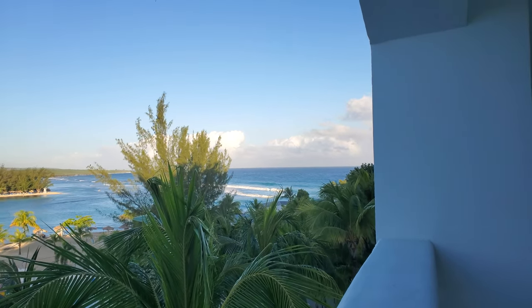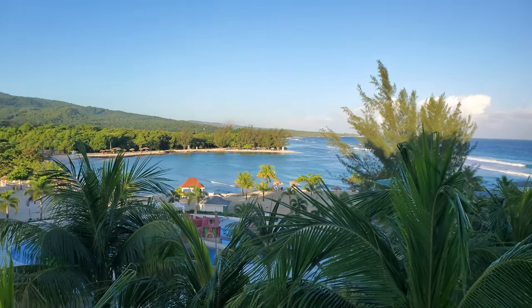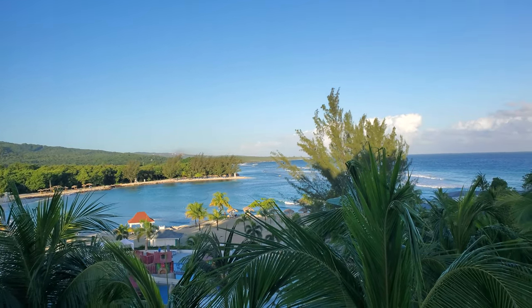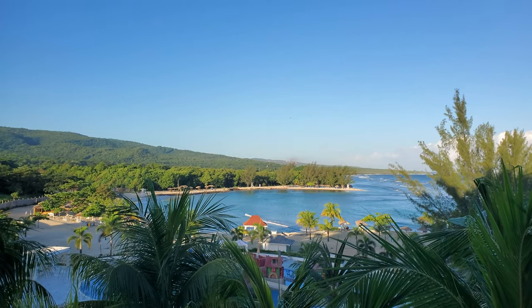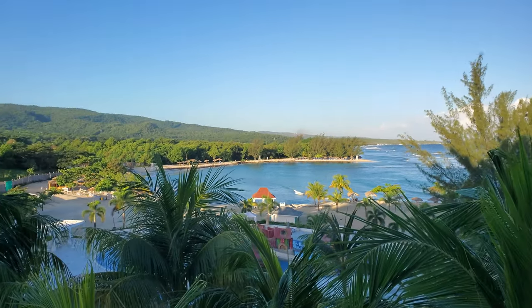Look at that. Got the waves. The waves are crashing. So beautiful. Jamaica is such a beautiful place. Like, Jamaica is so beautiful, like, so beautiful. You know, say whatever you want about my country, but beauty is not a problem.